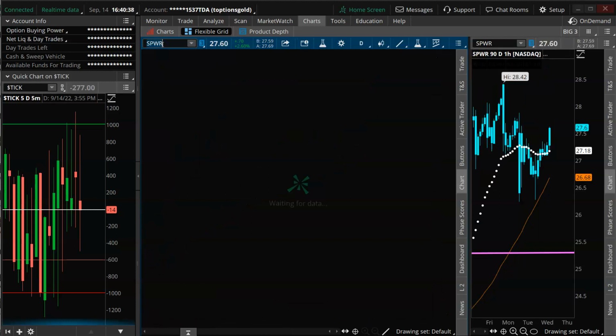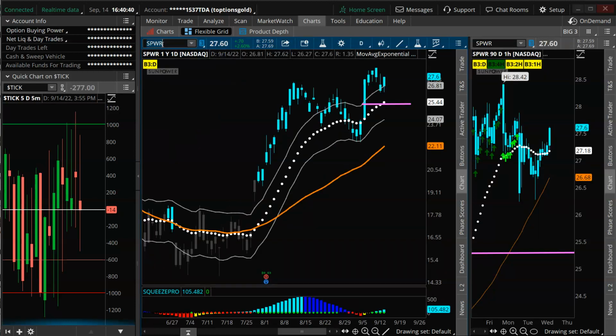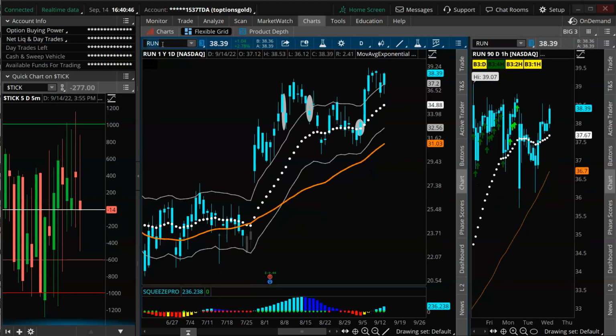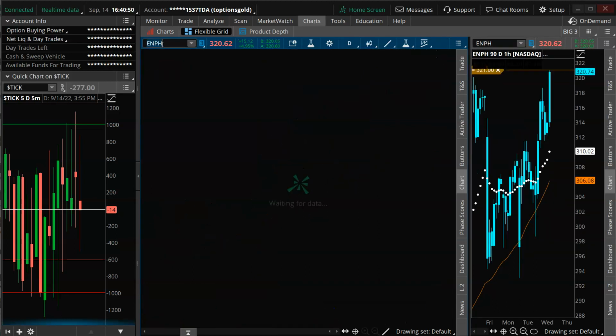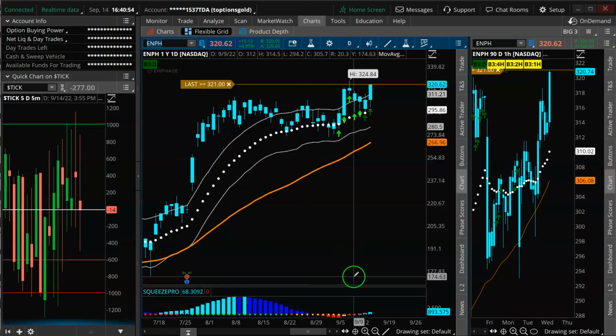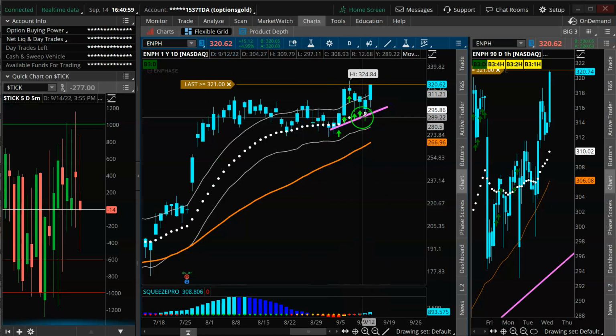You got SPWR, which has been a beast. You have First Solar, which has really been a beast. You have RUN. They're all pretty clean. We have got call debit spreads on ENPH. Beautiful daily squeeze, holding support above that 21 EMA. And on your daily chart, you got the Big 3 buy signals with your green arrow. All good looking stuff.